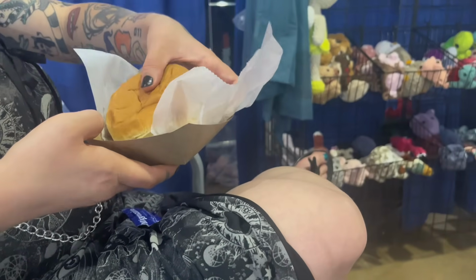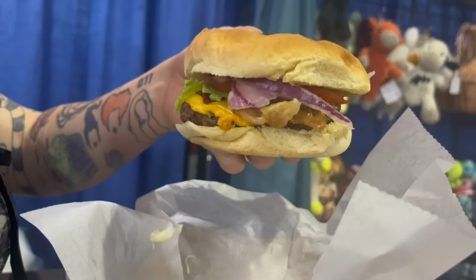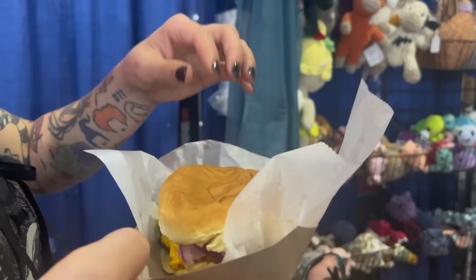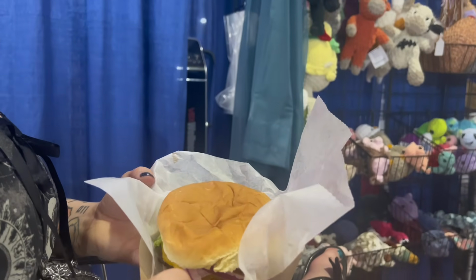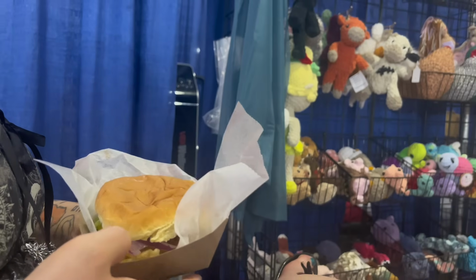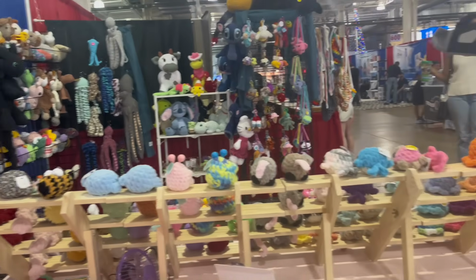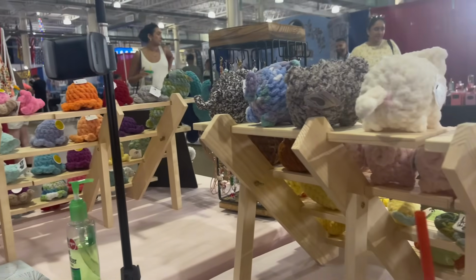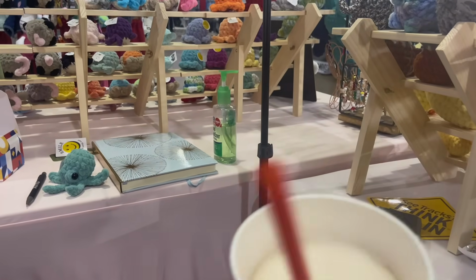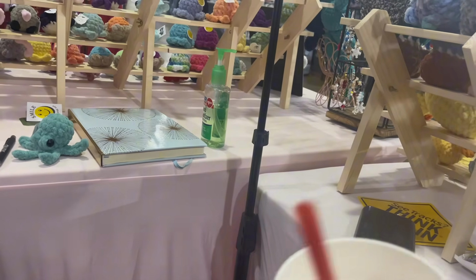Okay guys, fair food is really good, but $15 for this cheeseburger. And no, it's not for me, it's for Jess. She was really wanting a cheeseburger. But come on, $15 for a cheeseburger at the fair? That's ridiculous. Quick peek of the booth. And Jess was nice enough to get me a frozen strawberry lemonade. So I'm about to down that because I'm hot.